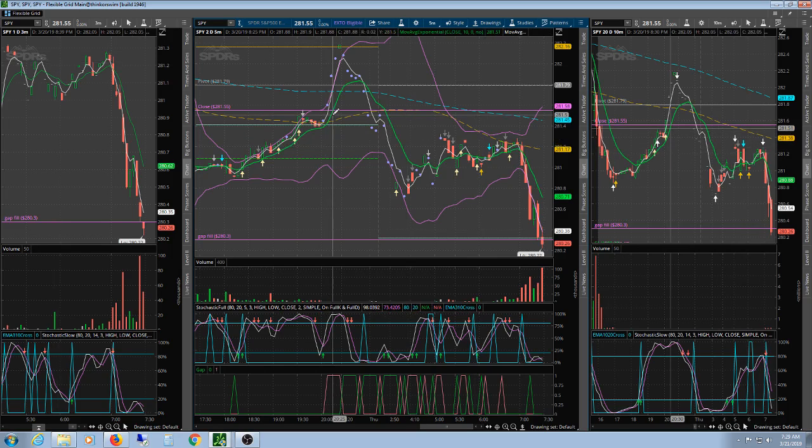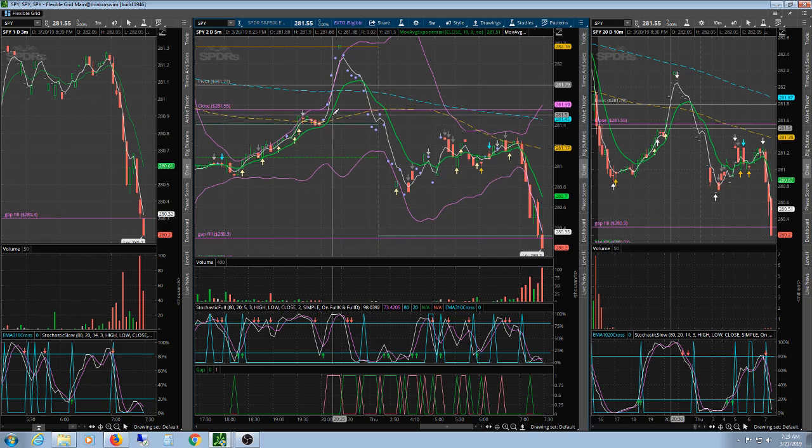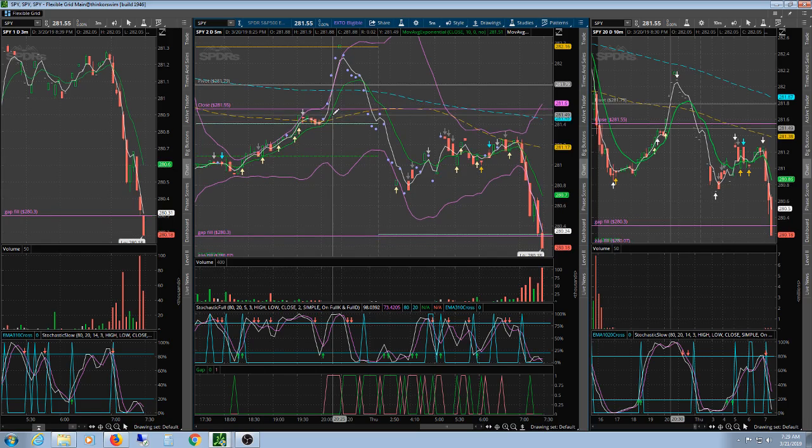There's nothing we can do about it pre-market, but just something to watch. It might get down to that 280.08. If we get down to that 280.08, it might bounce from there. Because remember, it's actually 280.07. Looks like this whole area is support. It's not just this line or this line. This would be a support area. When they're this close together, you can call this a support range.